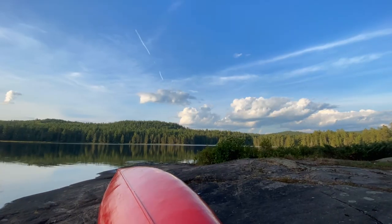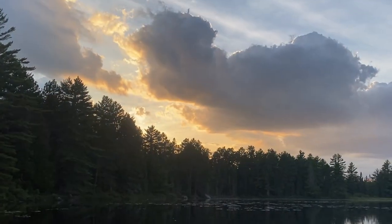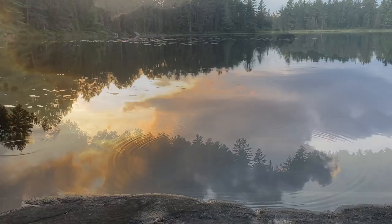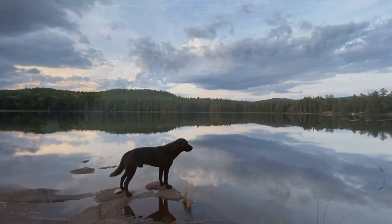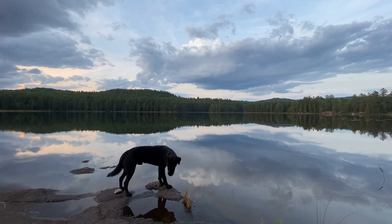Sitting here watching the sunset off the clouds, taking in the last little bit of daylight. What a beautiful night. Spectacular view. Coming into the best time of year. Enjoy this for a few more minutes, and then I'll head to the tent.